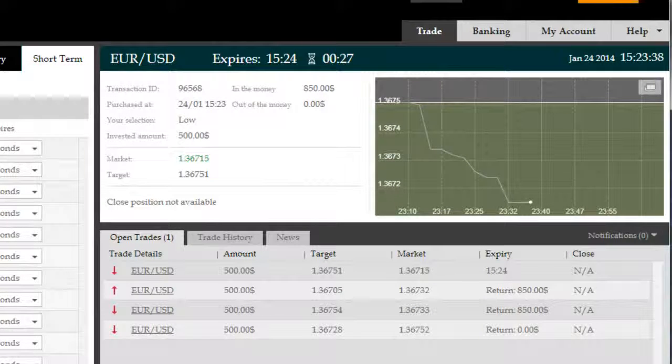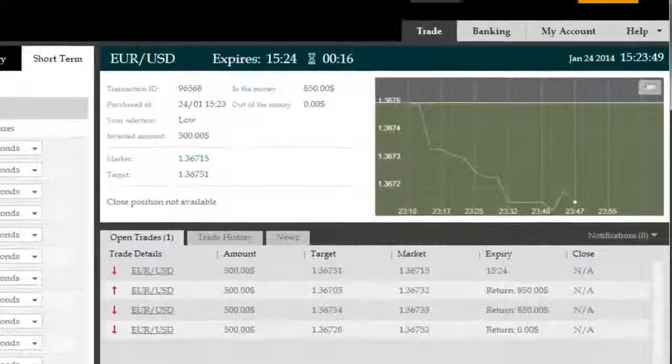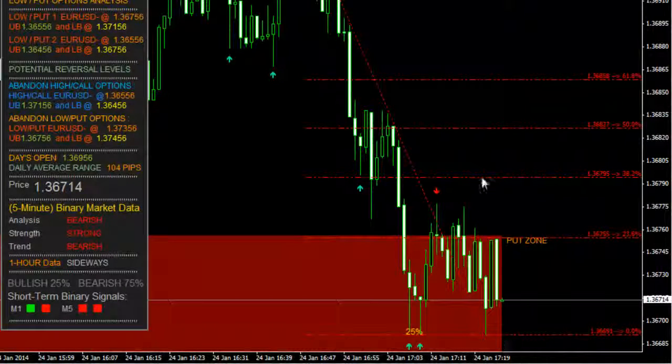28 seconds to go, and we're comfortably in the money. So this should expire in our favor again. Let's have a look at the chart again shortly, see what's going on. We haven't seen a retracement back to the 1.3692 level yet, so this trade will continue to go either short or sideways in this particular very small pip range it's in right now, enough for us to expire in the money yet again.